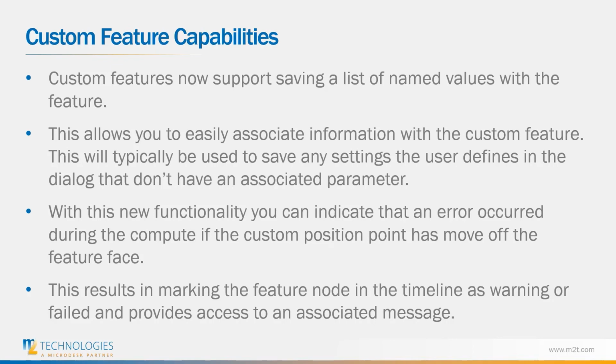because the positioning point for the custom feature is no longer on a feature face. So when this happens, it'll actually pop up as a warning on your timeline, and you're able to see that message and go in and make the changes to the placement of that positioning point as needed.